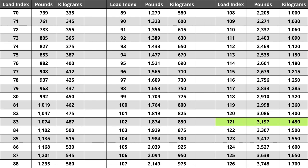So for the tire we are looking at today, the load index of 121 represents a weight capacity of 3,197 pounds. For my metric system using friends, that would be a capacity of 1,450 kilograms. Located next to the load index we just talked about, there is a letter. The letter Q is the speed rating for this tire. This is the maximum speed sustainable for the tire.